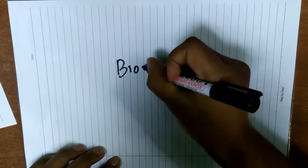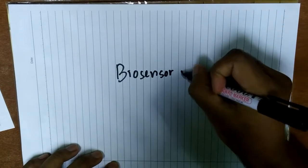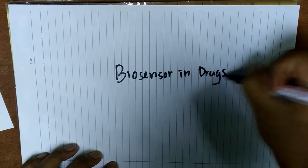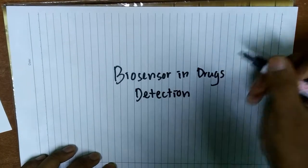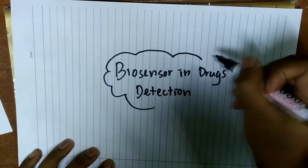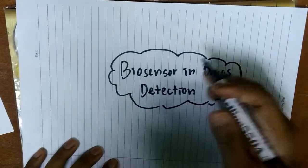The use of biosensors in drug detection is a new thing that's been explored in life. Previously, a person who consumes drugs usually self-reports how they consume the drugs, or the doctor usually screens the patient's urine to detect the drugs.